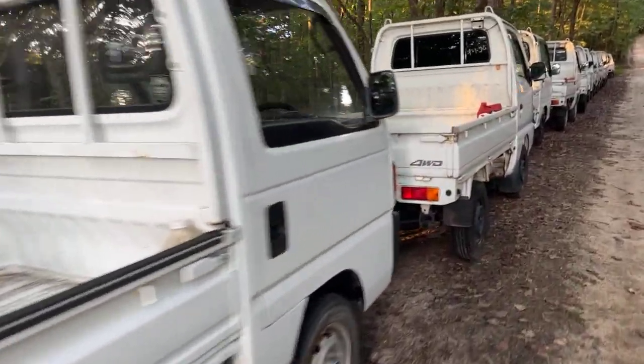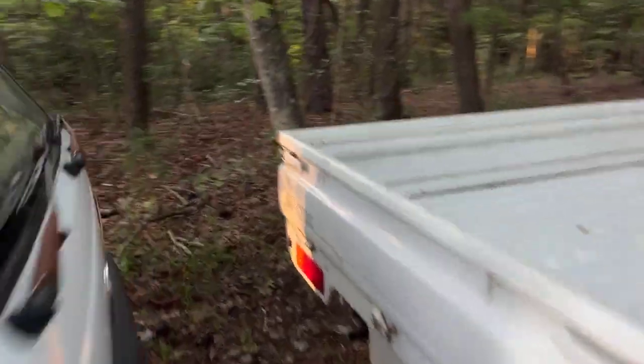Here's a Honda Acty. There is the VIN number, HA42034382.